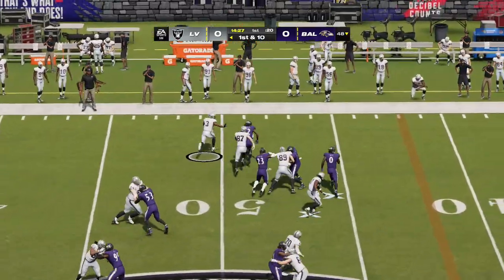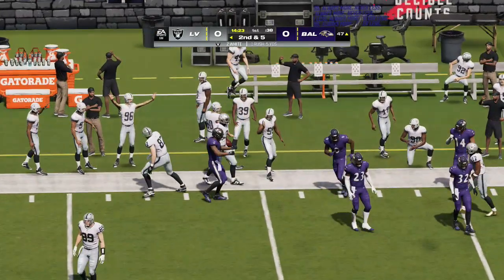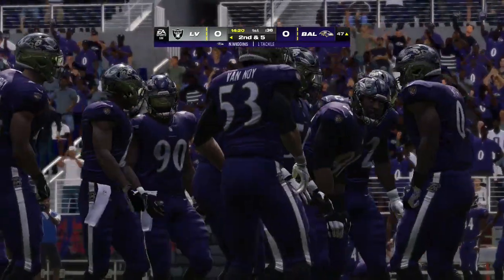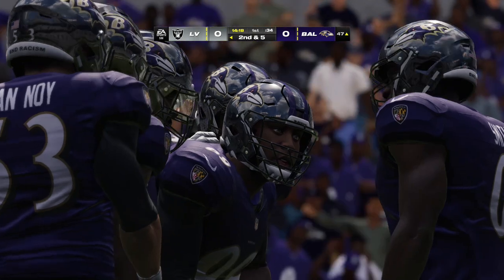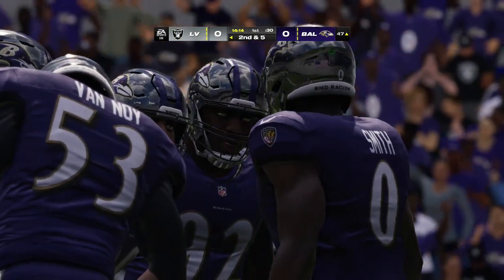First carry of the game for Zamir White. And across midfield he goes into Raven territory. Give him 5 on the carry there, and it'll be second down. And that's exactly what you want on a first down run. Pick up 5 yards, bring up 2nd and 5.